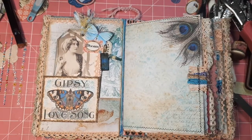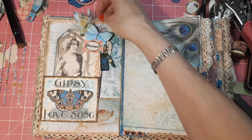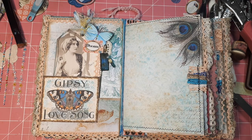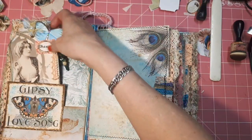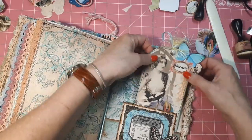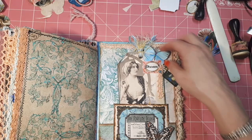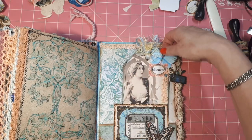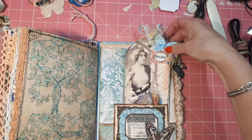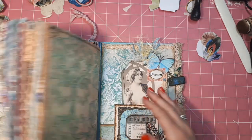So let's go a little bit further in the journal, and I'm going to make something else, a little bit of embellishment, and I'm going to work also off camera, but I want to do another little thing today too. I'm going to work with this, but I'm thinking it's better over here, the tag, because then the dangly bits can hang over here. Maybe that's better. Yeah, I think I'm going to put it over here. That's a better spot. Yeah, so I changed my mind.